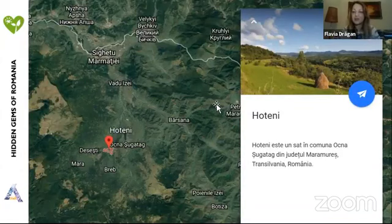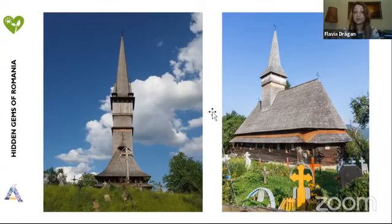Now, the agrarian festival that I was mentioning before is held in a small village from Maramures called Hoteni. This is a small village with only 200 people, and almost every village in Maramures has at least one wooden church. And most of them are from the 17th or 18th century, and 8 of them are UNESCO monuments. For example, this one on the left is the wooden church from Șurdești village. It's a UNESCO monument from the 18th century, and it's very beautiful and is used even today. On our right side, we have the church from Hoteni village that we are going to visit today. This is not a UNESCO monument, but I think it's a very beautiful church.